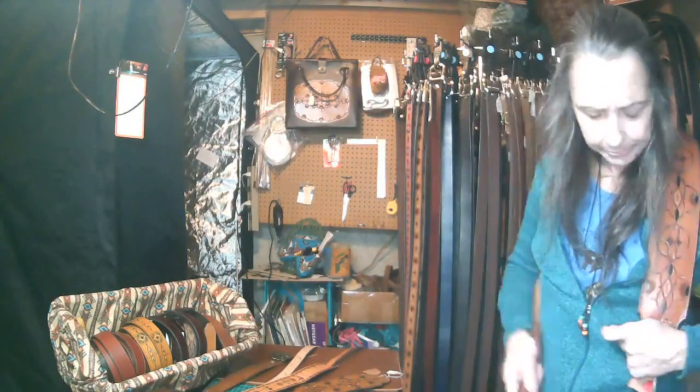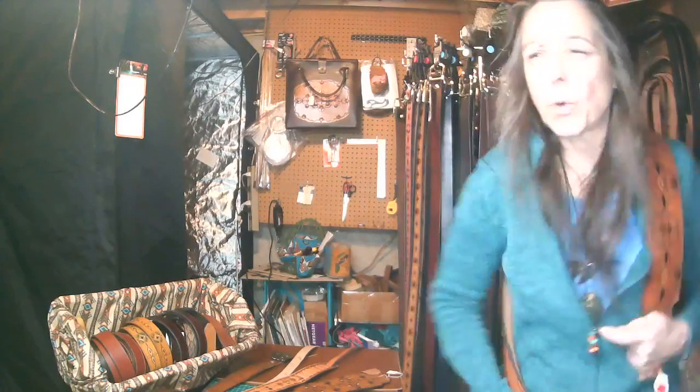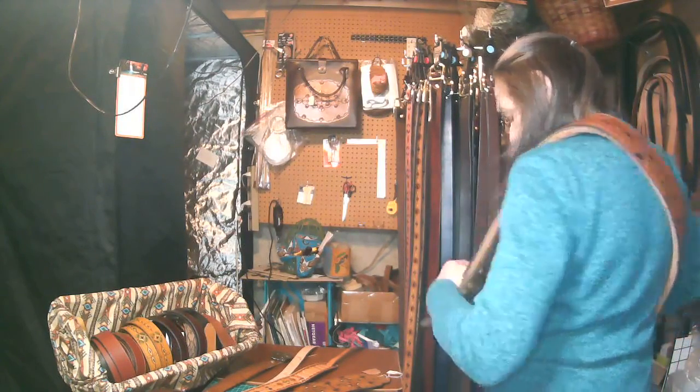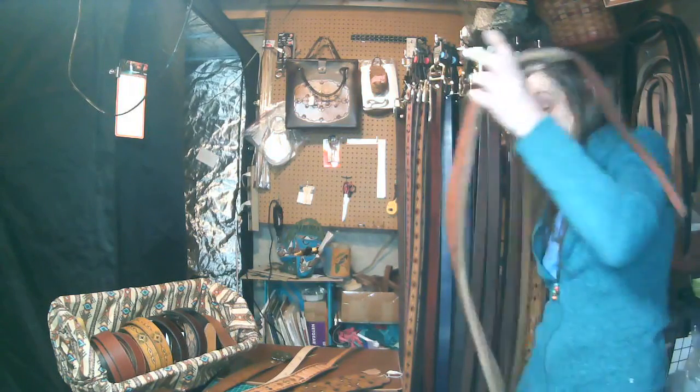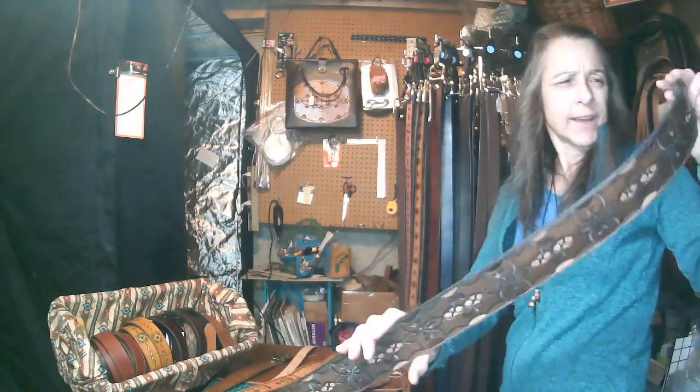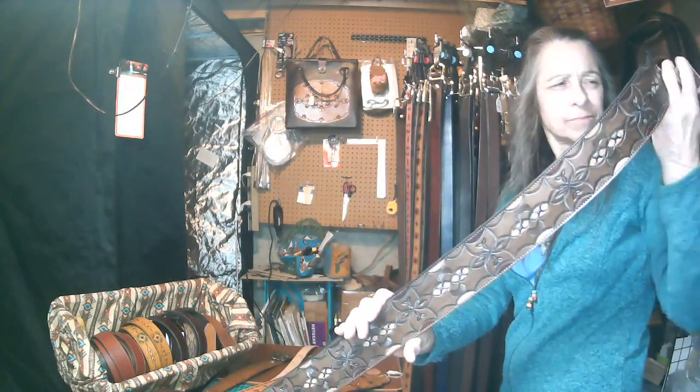Again, same thing, but 4 inches wide. Some people like the wider straps. So I have them, again, all widths and everything in between. This is a 2.5, I think. So again, all different widths.